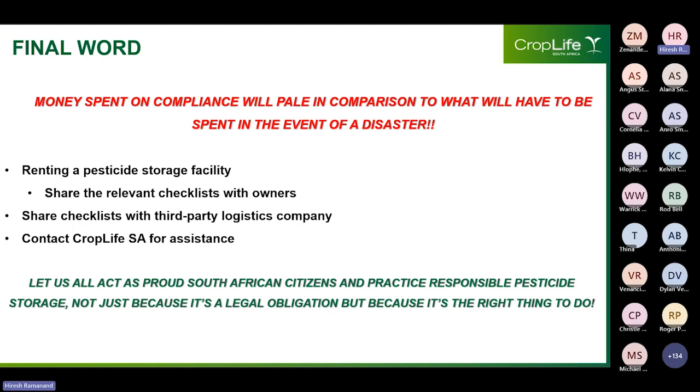For any CropLife SA member needing assistance or advice with compliance when it comes to the warehouse, do not hesitate to contact Gerald or myself. Finally, whether pesticides are stored on farms or in commercial facilities, let us all act as proud South African citizens and practice responsible pesticide storage, not just because it's a legal obligation, but because it's the right thing to do.